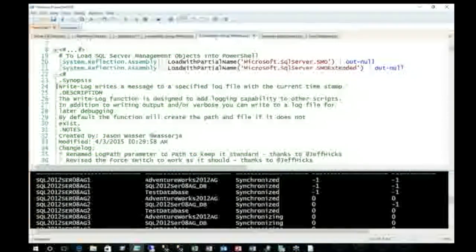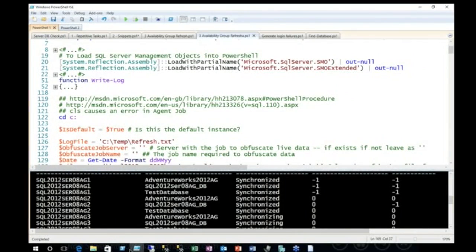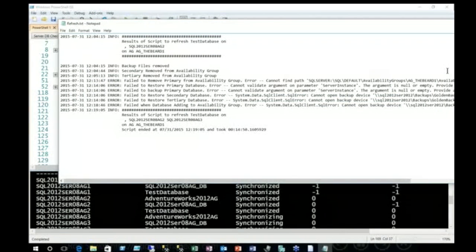I've also made use of this function called Write-Log, which was written by Jason Wasser, which enables you to easily create nice log files for your PowerShell scripts. I won't run this script because it does exactly the same as the first one, but you end up with something like that when it goes wrong.